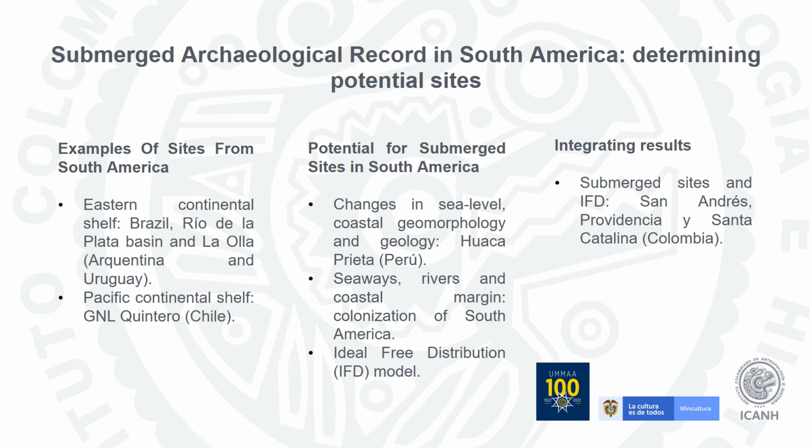John asked me to think about South America and submerged archaeological records. And really, in South America, there's not much of it. So I'm going to talk a little bit about the differences between each coast and how we can think about the submerged archaeological record depending on where you're sitting at in South America.